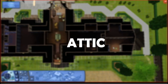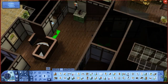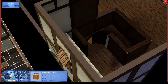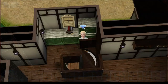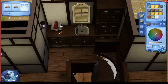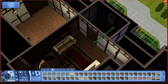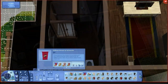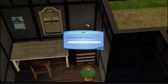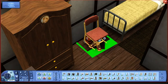And then the attic. Mostly I've done the area above where the staircase is. That area is for the staff quarters, the domestics' quarters: two small bedrooms, a bathroom, and a small living area there. And then on the other side, I did it a bit later. I've put a few items in an attic, mostly for cats, I think.